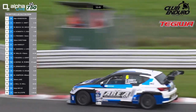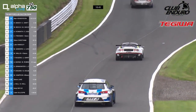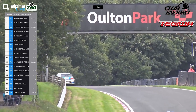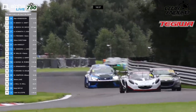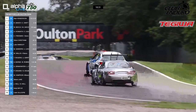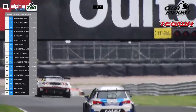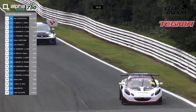No, and again, exactly as we said when it was Henderson on the attack, if a back marker gets in the way of Henderson through a fast corner where he normally would gap the Seat, then all of a sudden that might allow Baker to close back in again. And that's Ivan Mayers in the 316 MX5 who just about stays out of the way of the new race leader, Alan Henderson, who heads out of Druid's corner in front. So Henderson with the lead now, Rob Baker down into second place.